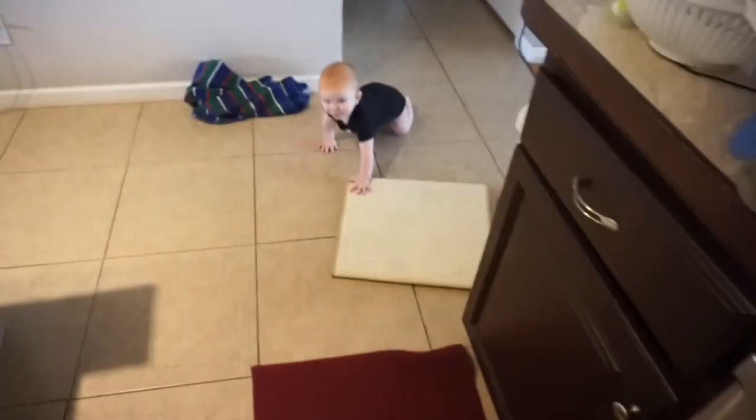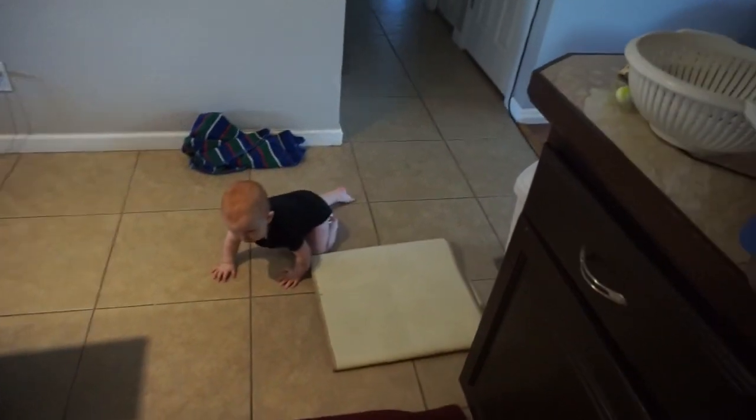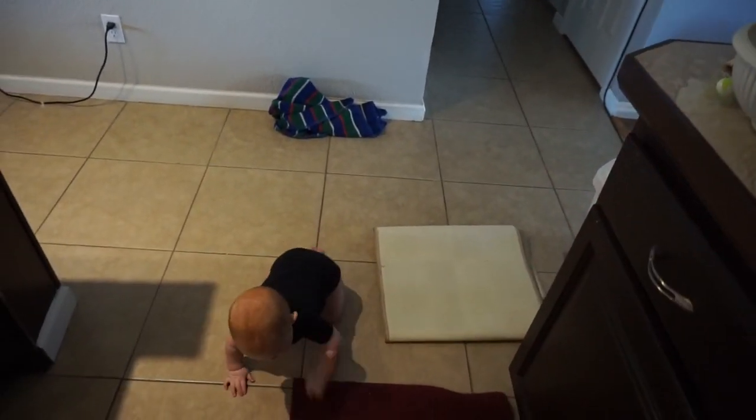Well, Grumpy here, we've got the carpets all rolled up because we were moving the chest there. Oh, now we got another one rolled up. Boop. Let's go show him your new toy box.